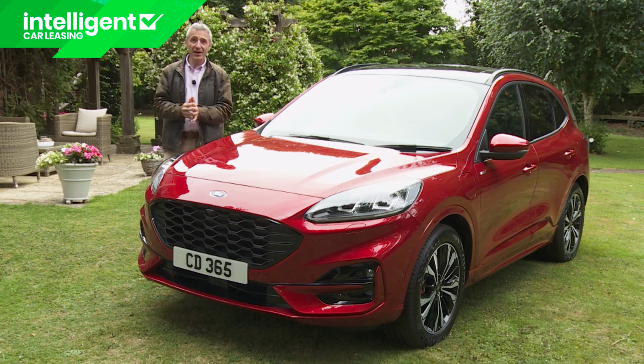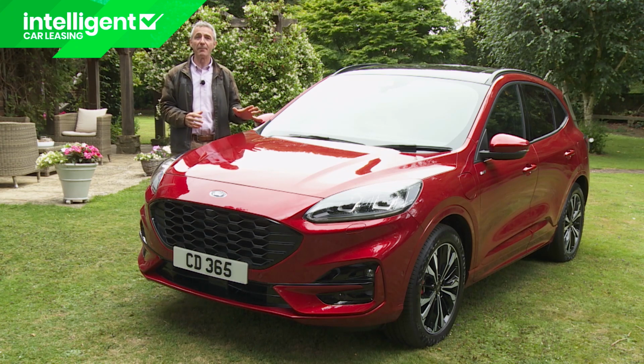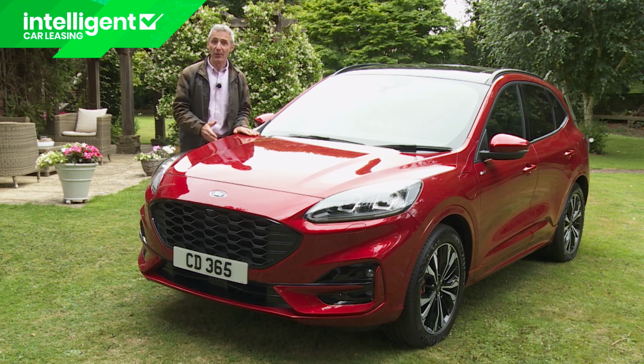If, having considered all that, you conclude it is some sort of Kuga PHEV that you really want, then you're going to need to know just how generous Ford has been with the standard spec. So let's take a look at that right now.